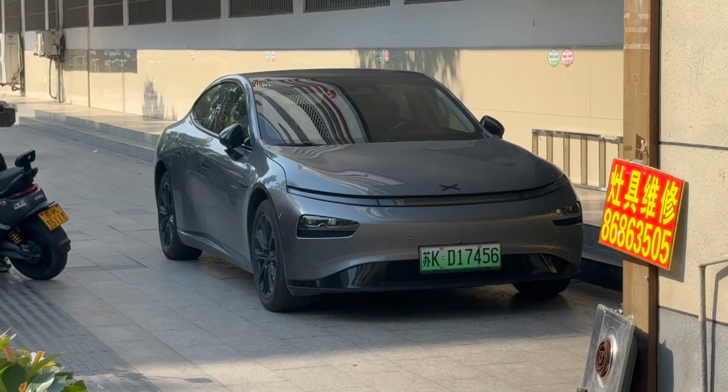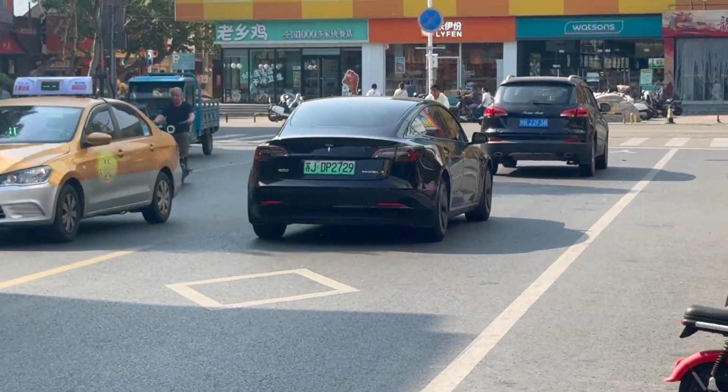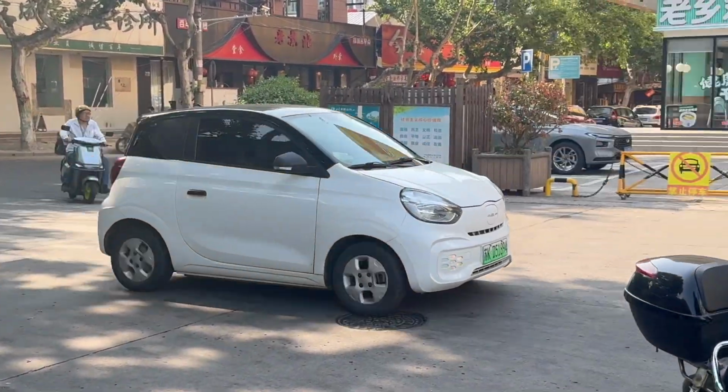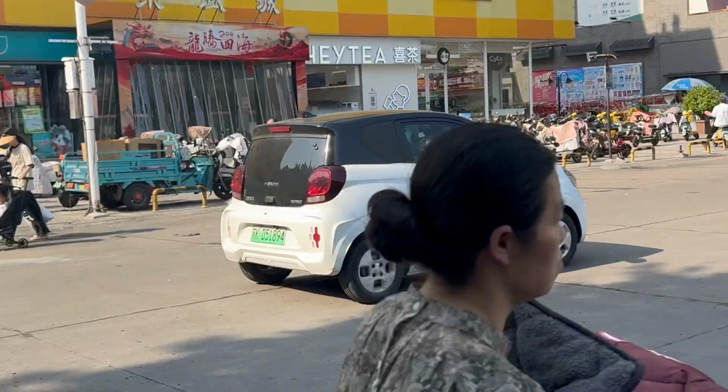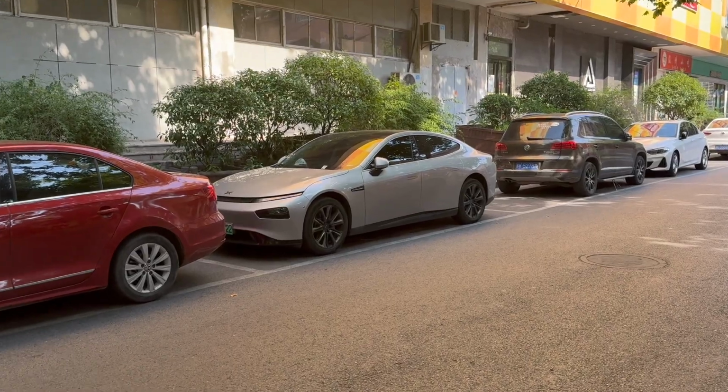There's another Xpeng P7. There's a Tesla Model 3. There is a Clever EV. That's pretty common in Yangzhou. There's another Xpeng P7.